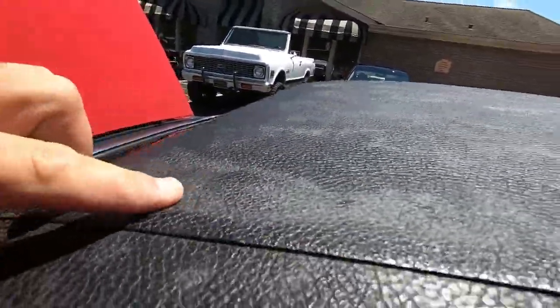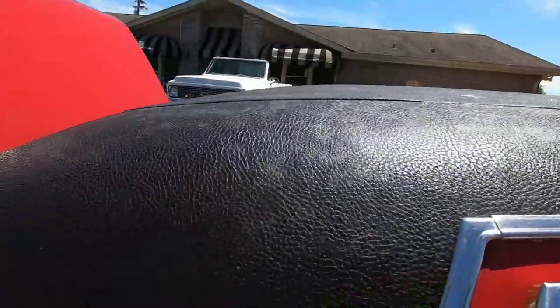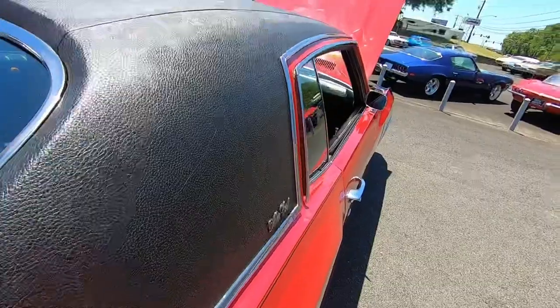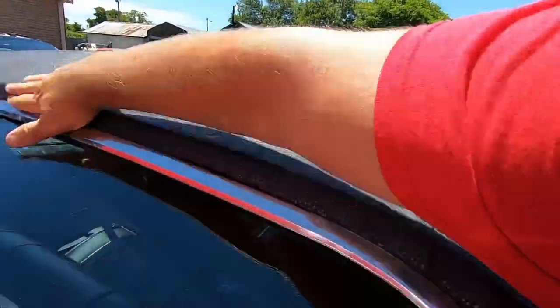Little light spots on the top. You can put some conditioner on this. It actually looks pretty good. Looking around the edges, I'm not seeing a lot of rust. I didn't see any down through there. A lot of times you can run your hands on it.